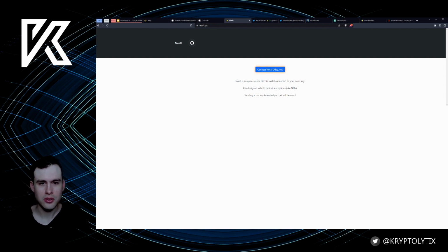So from here, you can basically connect your Alby wallet. The Alby wallet, just like any soft wallet, just sits up here, and you can connect to any site that has the ability to do it, akin to any Ethereum dApp or a Solana dApp, for example. And this is basically what you will need in order to participate in minting some of these NFTs.